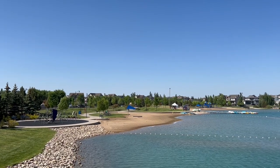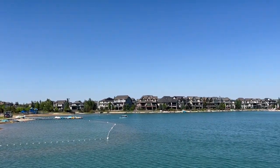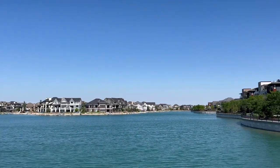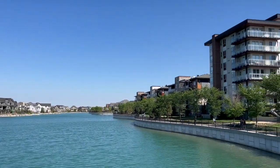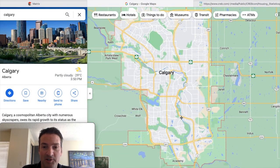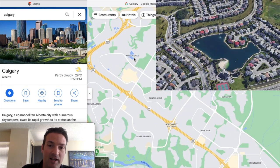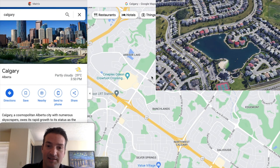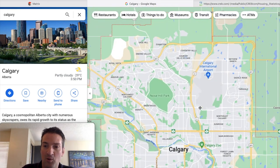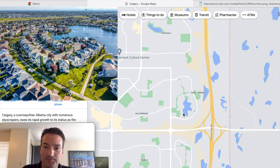Calgary and Alberta is not known for having a lot of water. Obviously, we're landlocked, and there's not many natural lakes in Alberta, especially in the south where Calgary is. So we've had to improvise, and we have a lot of man-made lakes, but most of these are actually in South Calgary. If I zoom out, there's only one man-made lake in northwest Calgary, and that's Arbor Lake. And I don't think it's quite as nice as some of the lakes in the south, like Mahogany. And there's only one in the northeast, in Coral Springs, which you can see right over here.